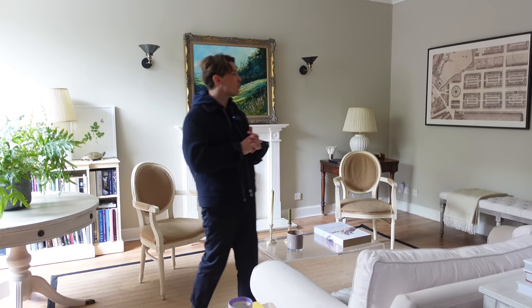So the current colour that you see on the walls was only recently done, about a month or so ago, and this is a colour by Lick. And I just thought that it was a more uplifting, brighter colour, but it also has the depth that I was looking for, the warmth. It's got a little bit of a hint of grey, but not too cold. So it's still warm, but not overly warm. So it's got everything that I was looking for.